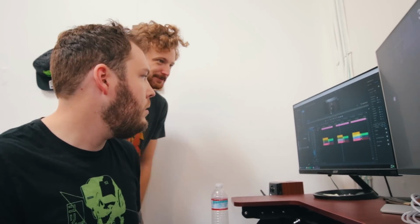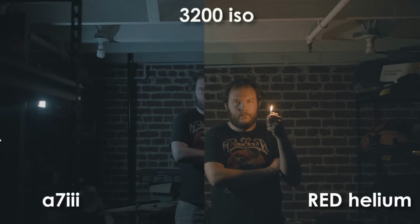Hey, I'm not going to interrupt, this looks really cool. Yeah, so basically this is the A7 III and this is the red. Oh, the red's holding up really well.